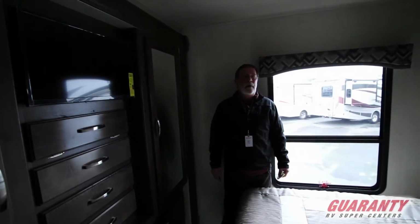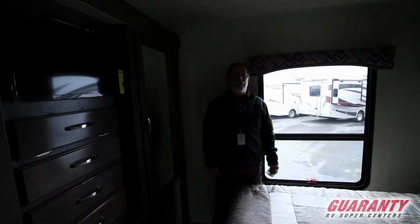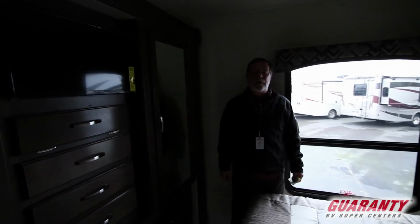This does have 2 air conditioners, so you do have your bedroom air conditioned and your living space air conditioned.